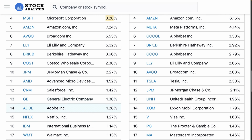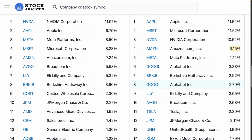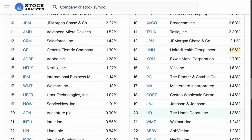JP Morgan, Walmart, IBM. We look at XLG on the right here, the Invesco S&P 500 Top 50 ETF. This one has the least amount of stocks, only 53 stocks. It has a large 11.5% position in Apple, 11.5% in Microsoft, 10.5% in Nvidia, 6% Amazon. But they also have Eli Lilly, United Health, Exxon, Visa, Procter & Gamble, Johnson & Johnson.